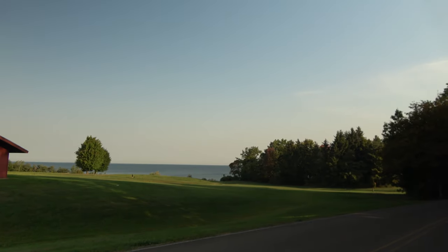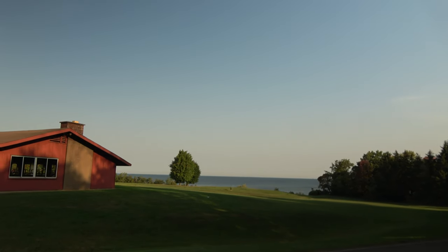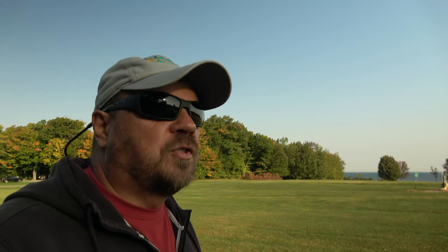What else can I tell you about the park? There is no swimming here. There is not really a beach area. There is a water access area that you can walk down to. It's not really a beach. It's pretty much stone and large rocks that are used as the breakwater to prevent erosion. So we did walk down there and check that out the other day, and we'll show you some video of that.